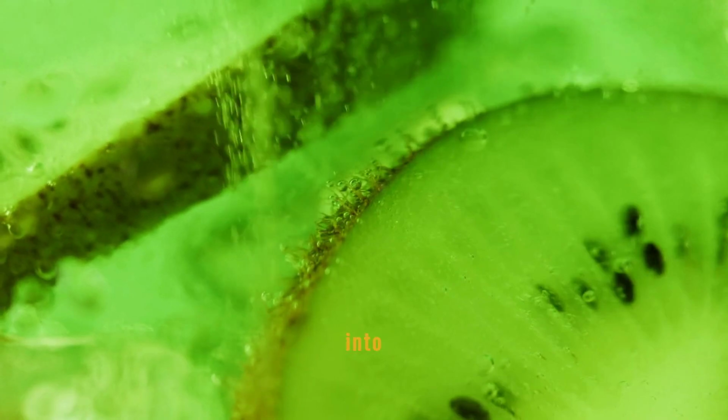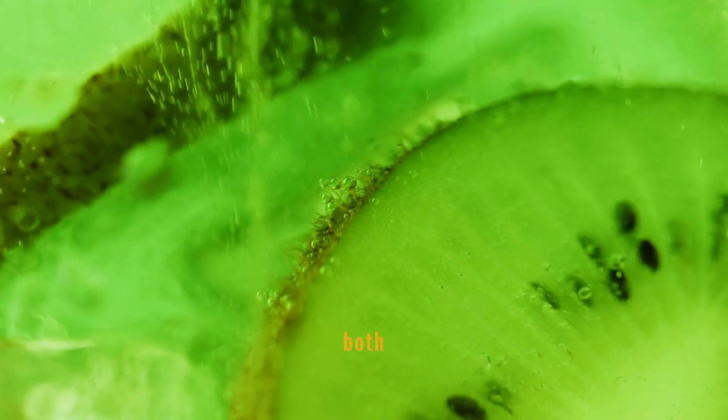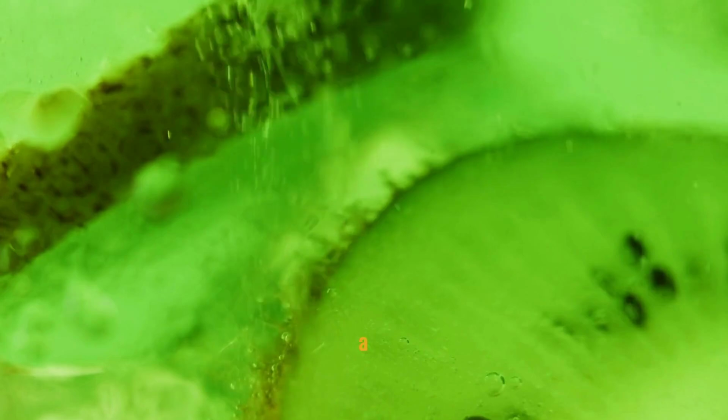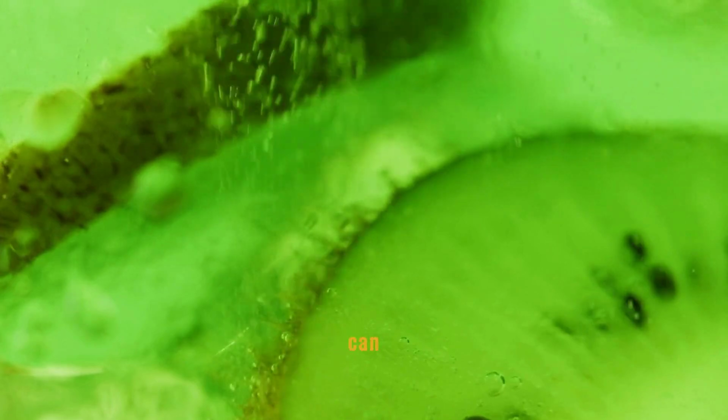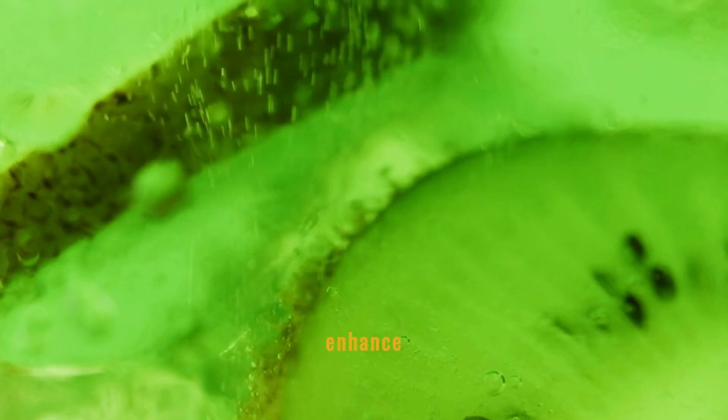Incorporating cucumber and lemon into your daily diet can be done in various enjoyable ways. Start by adding slices of both to your water for a refreshing drink, or mix them into salads for a zesty flavor. They can also be blended into smoothies or used as garnishes on dishes to enhance flavor and nutrient intake.